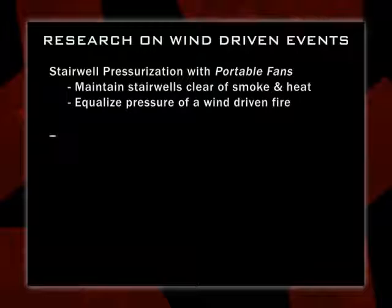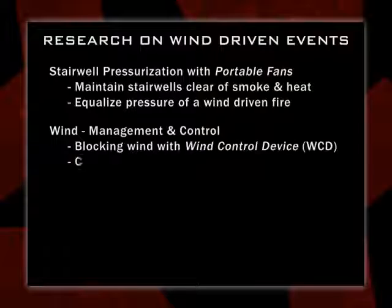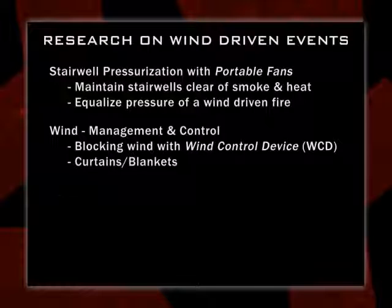We did it in a 30-story building. We did it in a 16-story building. Let's try it in a 7-story building. Let's look at pressurizing stairwells. Let's look at maintaining conditions in the stairwell for the occupants to egress and the fire department to set up their operations in a more tenable atmosphere. What can we do in this building, and how do those fans work against wind-driven conditions? What tactically needs to be done in order to use that successfully, and can things happen where that's not the tactic to use? We looked at wind control devices again, both the blankets and the curtains, to get an idea of how this works vertically.